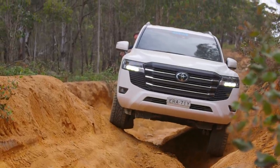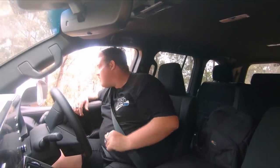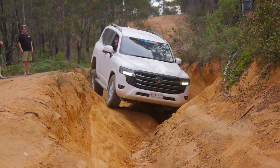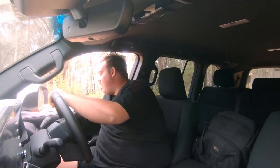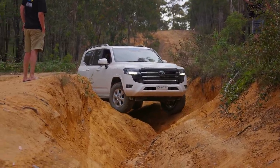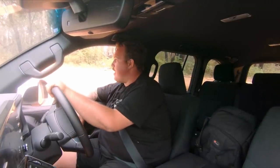Go left. Is that back wheel off the ground? Yeah, oh! Don't go forward. Hiya. Yeah, it's a gun like that. Oh, that feels better. How's that looking? Feels heaps better, eh?